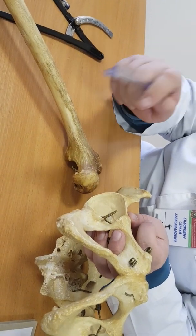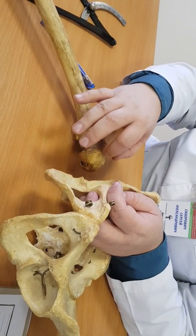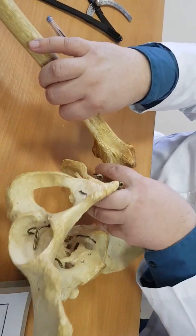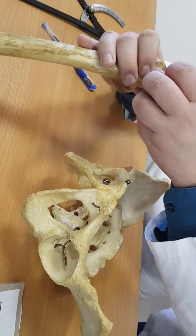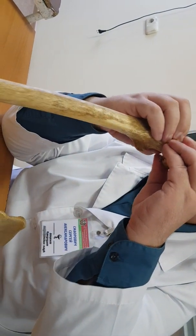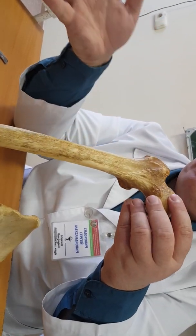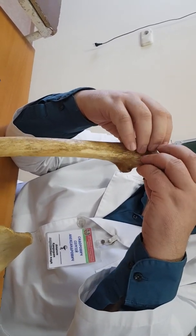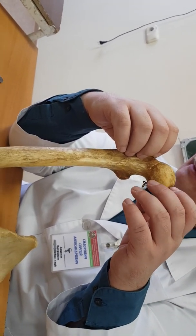Ligamentum capitis femoris is a very important ligament, because through this ligament vessels go to the head of femur and supply it. If in a fracture of the neck of the femur this ligament is broken, the fracture does not fuse, the head is not fused with the neck of the femur, because blood supply of the head will be blocked. If this ligament is not broken, it is possible to fuse the head with the neck of femur. It is a very, very important ligament.